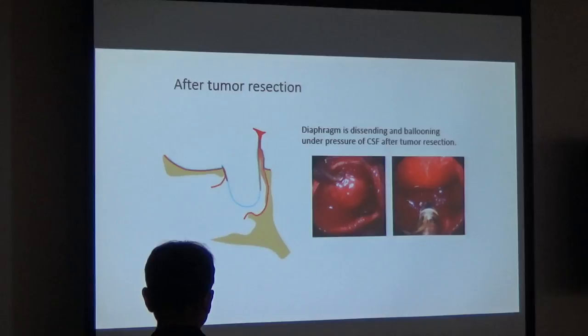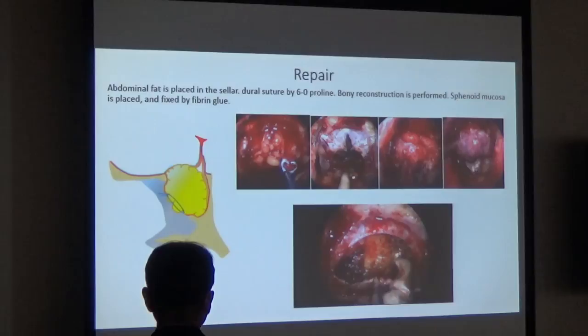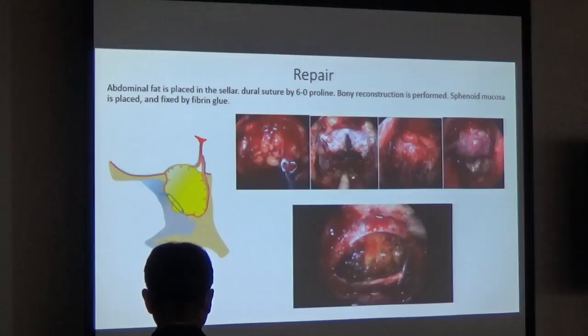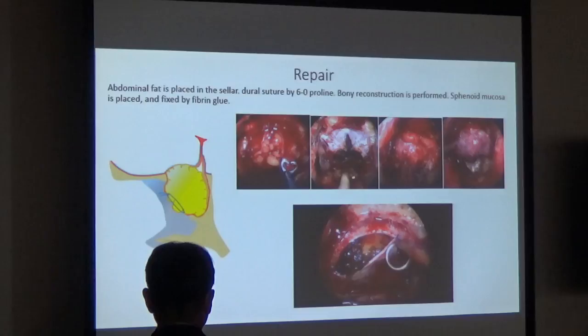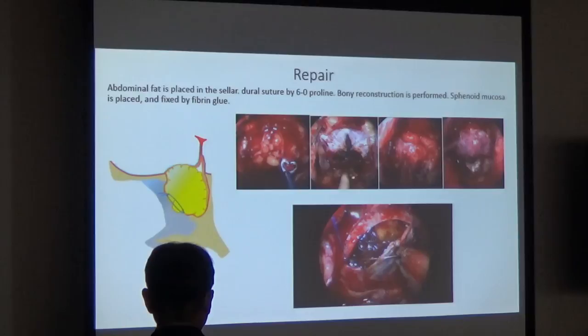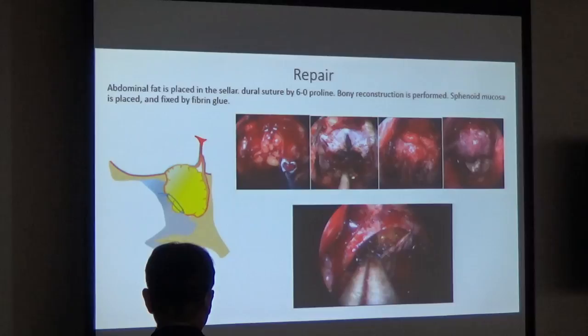And then we put the fat graft from the abdomen and make a suture. I prefer suturing. Suturing a dura looks like a complicated technique, but once you are used to it, you can do it in a short time. It does not take so much time. One or two sutures will be enough to fix the fat. It's not a watertight closure, just fixing the fat graft.